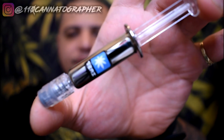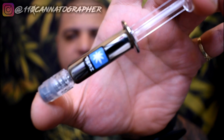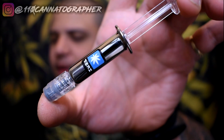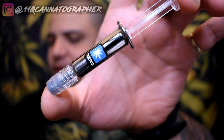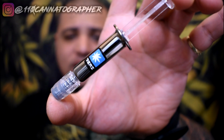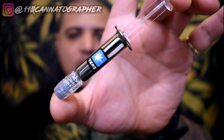All right. We haven't seen one of these in a while, but it's a syringe, and usually these are distillate. I don't know what's inside this one. It might be live resin. I'm not sure. The percentages look the same as their live resin, but that's dope right there. And you can squeeze that right into a banger or on top of a joint.